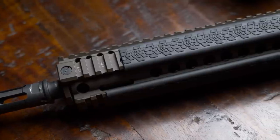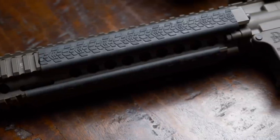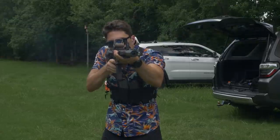However, it bears mentioning that the Daniel Defense Mk18 barrel is cold hammer forged, unlike the barrels on issued or contract Mk18s. This means that your Daniel Defense Mk18 barrel is going to last a lot longer due to the increased durability from the cold hammer forging process.